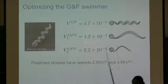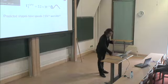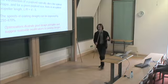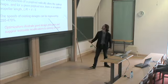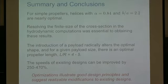And then if we allow ourselves to also change the length of this tail and also its thinness, we can increase our speed even further. Okay, so just to summarize, one of the things that we saw through these optimizations of just propellers without any attached cargo is that helices do a pretty good job, especially helices with these parameters. But in order to find this, you needed to consider the entire problem and resolve the cross-section of the helical tail.